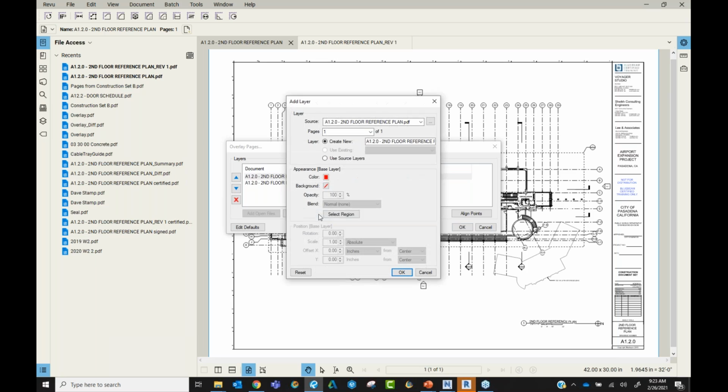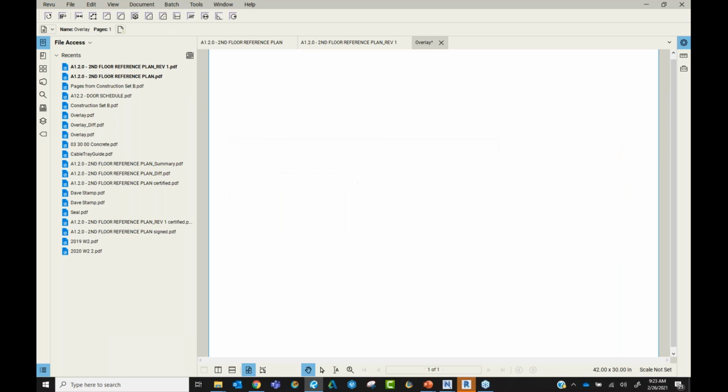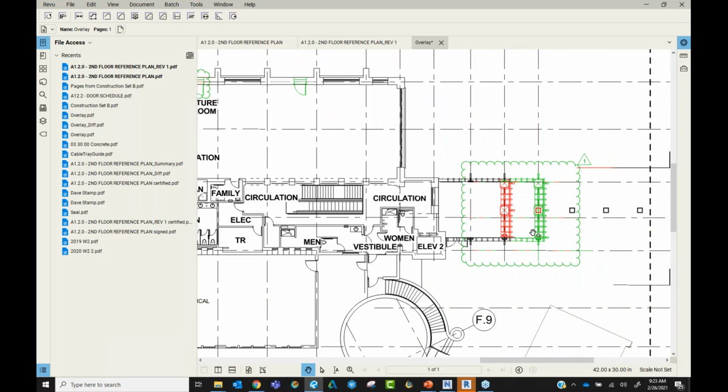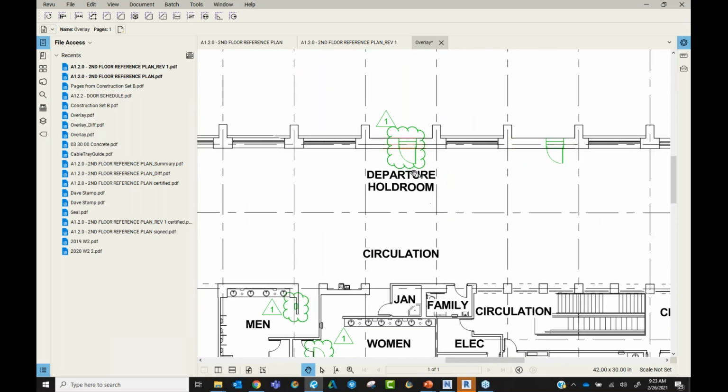Okay, and if I go into modify here, we'll see that I can change this colored layer. I can apply a background, everything like that. But what it's going to do is it's literally going to overlay these two pages based on those colors right over the top of each other. Okay, and then what's going to happen when I say okay is we're going to be able to see all of the differences between the documents based on those colors.